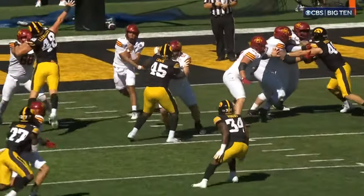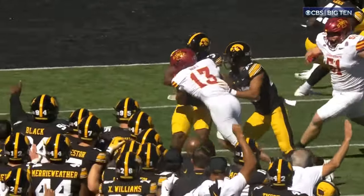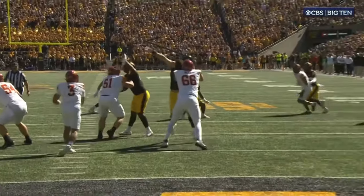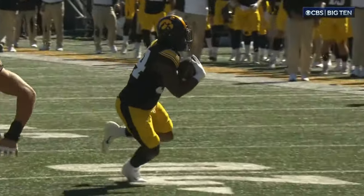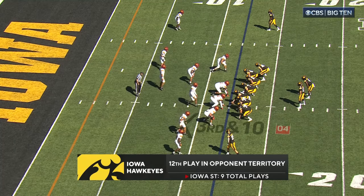Watch Higgins. His feet keep moving. They keep moving, and he anticipates where it goes. Perfect linebacker play. Absolutely. So that sets up the Iowa offense in great shape, courtesy of number 34, the All-American backer, Indiana native, captain of the D-Door.